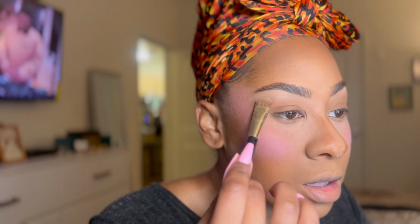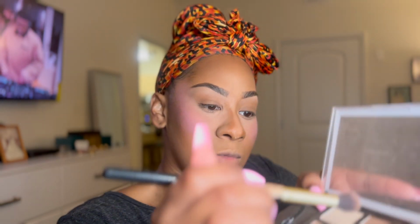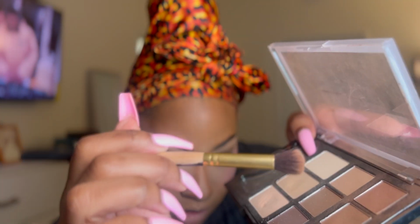And no, I haven't forgotten about the baking. We're going to do that in a second. Still going. And then I'm going to use this middle brown. Oh, this middle brown right here. Hopefully y'all can see it. This middle brown right here. So this is for my like no shadow look. Just a little something to give a little depth, nothing too much.